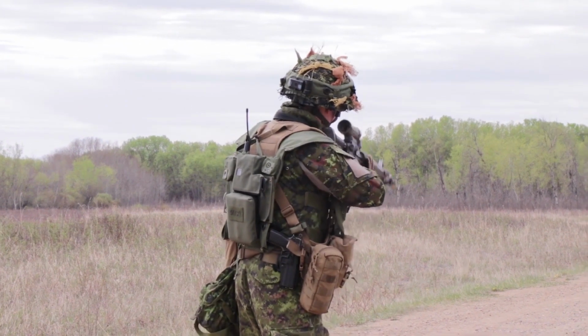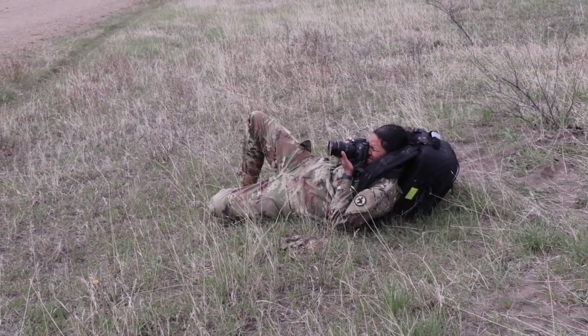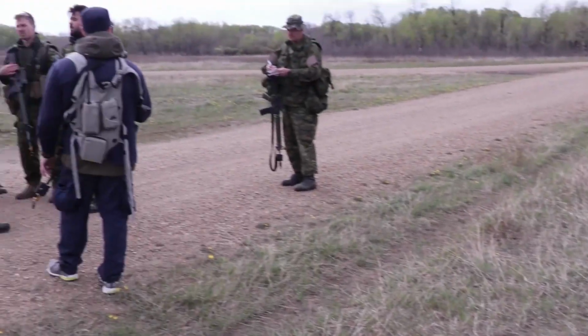So you have to be lethal, capable, and combat ready, even in the photojournalist side. You have to make sure that you're getting the angles to tell the story. Every day is a learning experience.